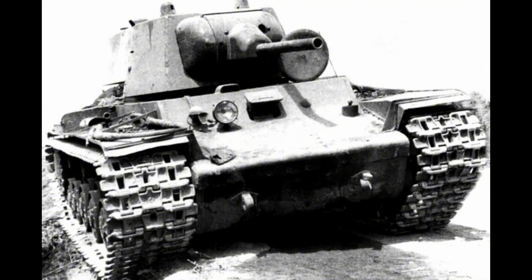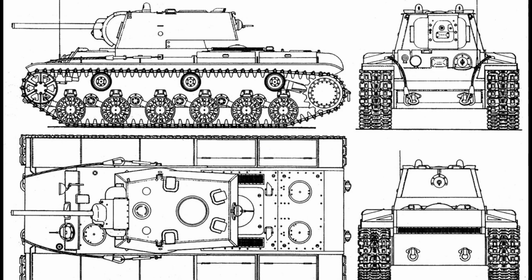Gunner and loader dynamics. The gunner relied on a simple, non-stabilized sight, which meant firing accurately while moving was difficult. Precision engagements were possible only at medium ranges. High stress during German counterattacks.